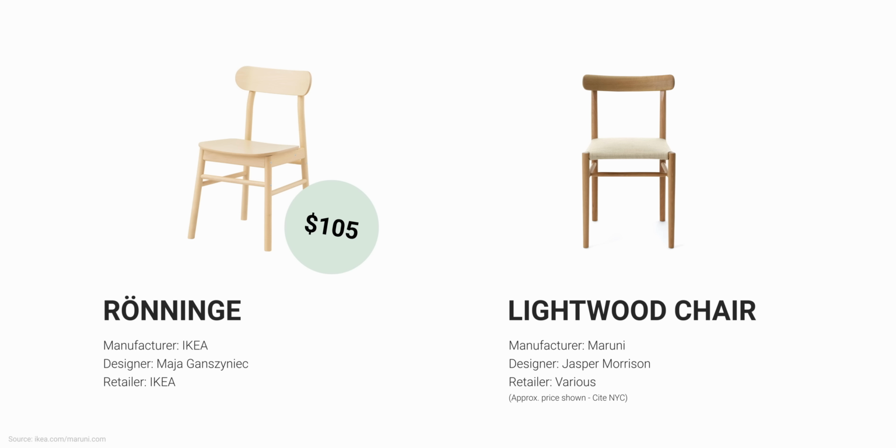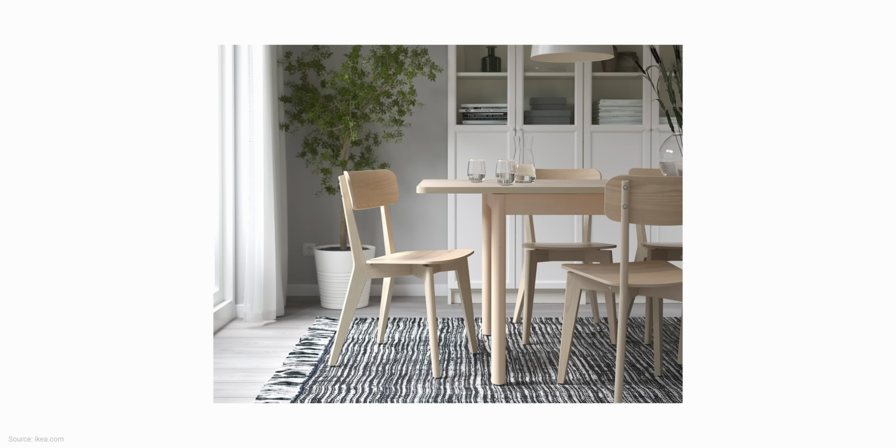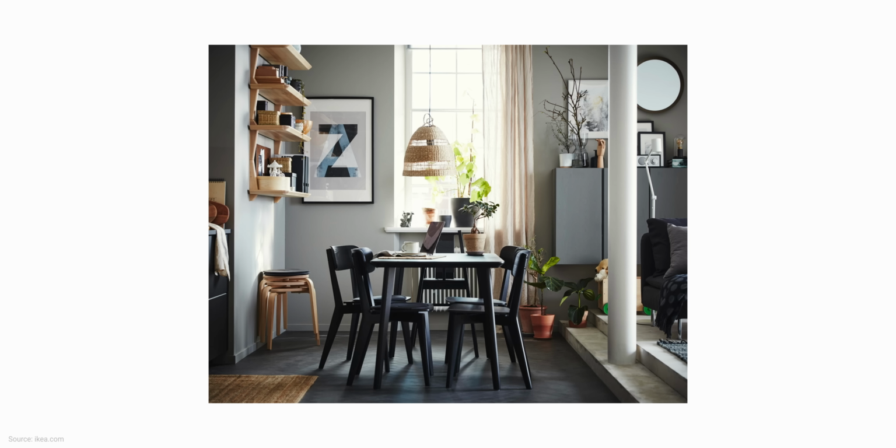However, as a similar alternative, there's also the Renenge chair, which bears some similarities to the Lightwood chair by Jasper Morrison, and also the Hansela that looks strikingly similar to the Hans Wegner designed CH33P chair. These chairs all have a timeless mid-century modern style, which looks great in nearly every home, and because they're timber, these types of chairs are perfect for dining rooms as they're resistant to spills and can be easily repaired too, meaning that they're likely to end up staying in your home wherever you move for years to come.